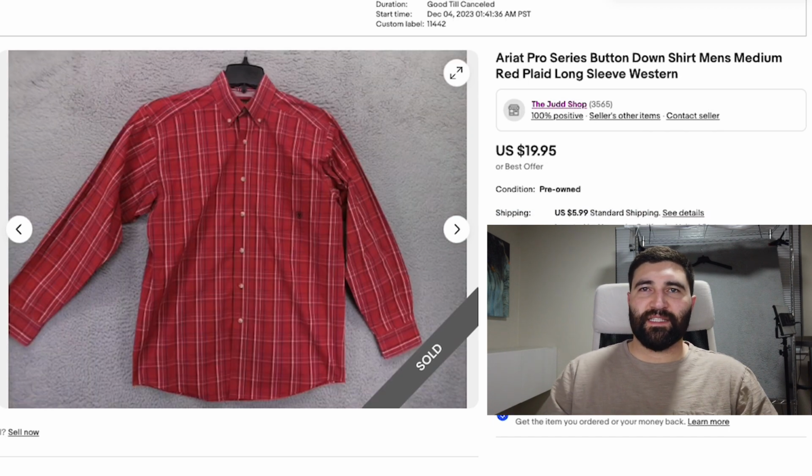So number 5, this is actually the second time selling this item. Went to the first buyer, got returned. They said it didn't fit. So this is an Ariat Pro Series button-down shirt. It's just in a men's medium. It sold in 9 days and sold for full price, $50 plus shipping.